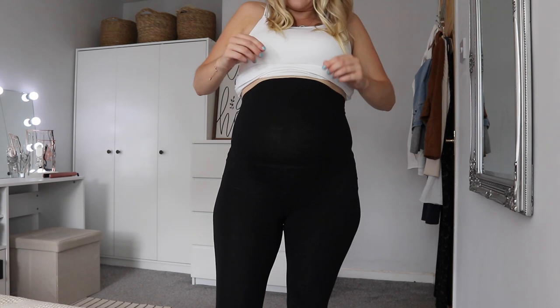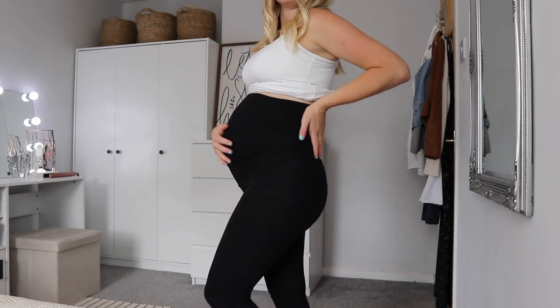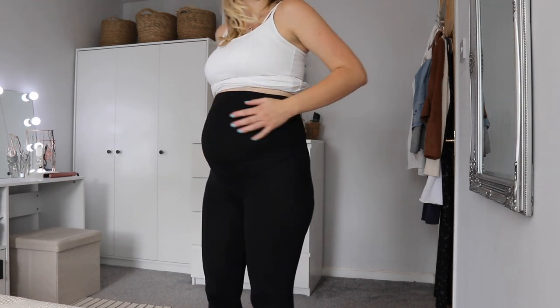They go right over and I've been wearing these since about 15 weeks and I've grown into them and I feel like I've definitely got more space to grow as well. I got these true to size, so I got them in a size 10 and they are absolutely perfect.